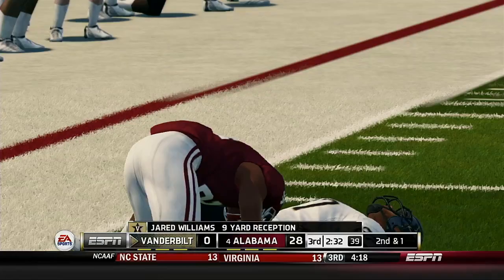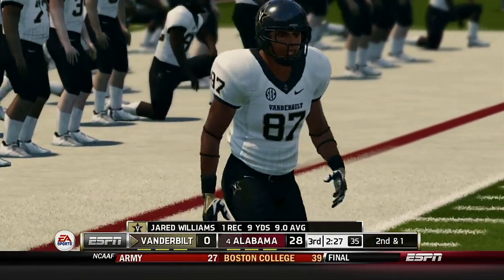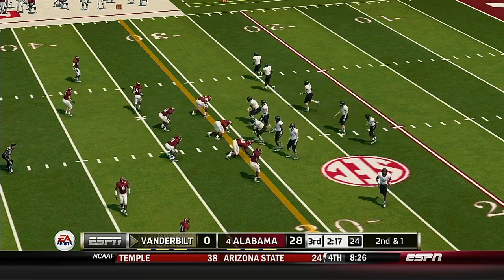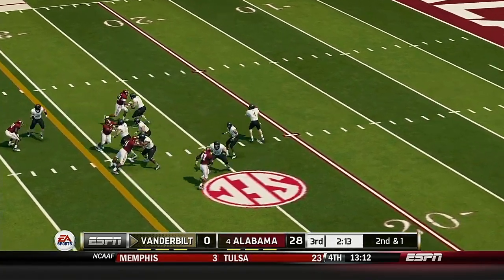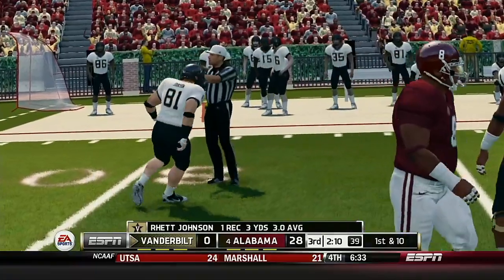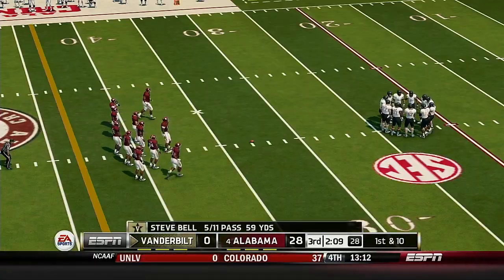They spread the field in the gun with 5 wide receivers. And down he goes at the 30. That brings up second and one. Short yardage situation here. Second down and one. He makes the catch and has a first down. That's good for a gain of 3 yards. First down.